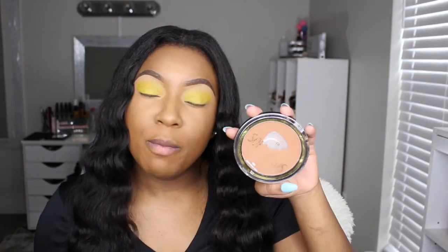And then I'm taking a little bit of this soft focus powder from Black Radiance to just pretty much set the rest of my face.